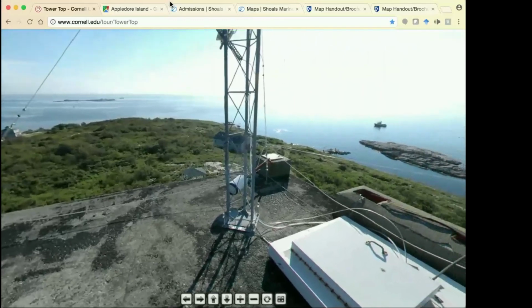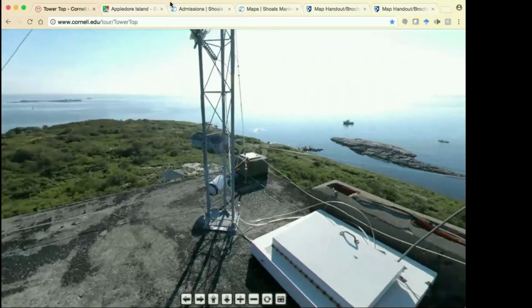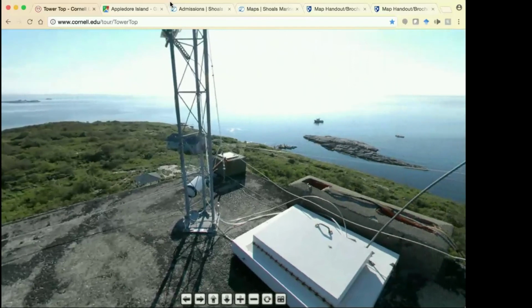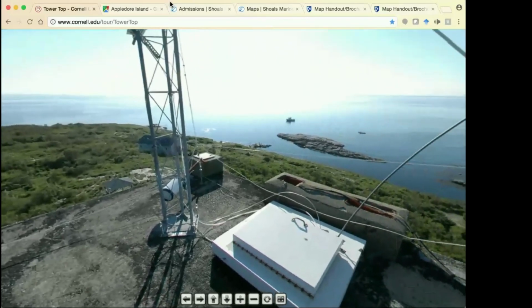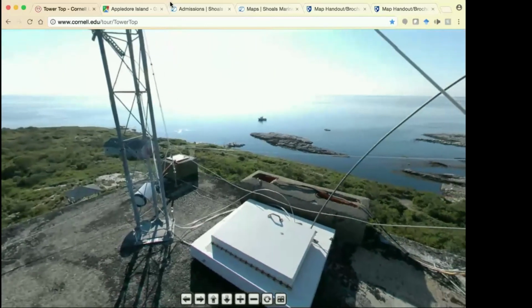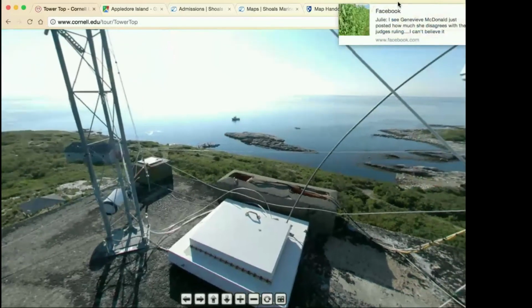You can really get a leg up for your future in marine science or science in general out on the island. So those were some of the benefits that I saw: really close interactions with your classmates, and also great relationships with your faculty members that have benefits long after you leave Shoals Marine Lab.